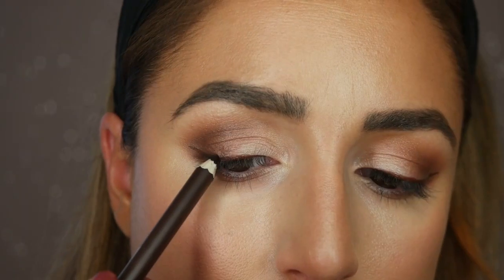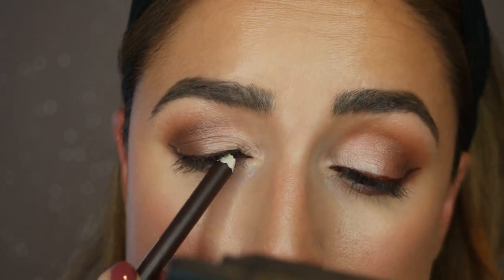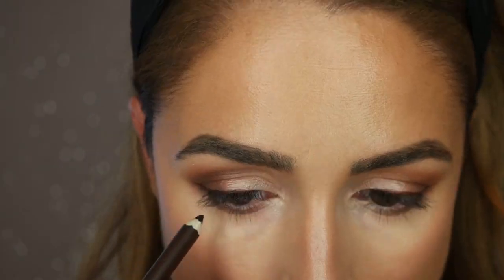Now I'm gonna go in with this PS eyeliner. This is from Primark. I think it was actually part of an eyebrow kit. I don't know, it says eyeliner, but this is just a really deep, dark brown. I'm gonna go over the liquid liner, and then I'm gonna line my eye and waterline with this. See the difference?